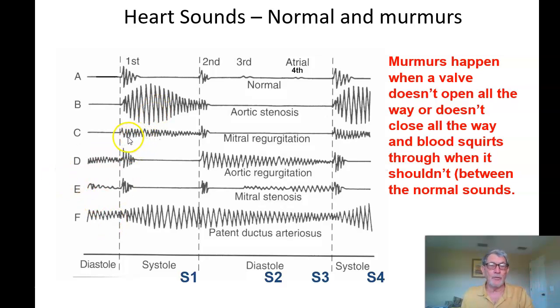Now these other ones are more like, they're not a crescendo-decrescendo. They're not as loud a sound. And this mitral regurgitation would happen if the mitral valve doesn't close all the way. So when the left ventricle is squeezing, it's trying to push it out the aorta, but part of it's squirting back up into the left atrium. Makes a little bit of noise.